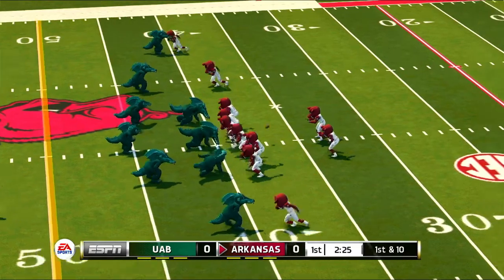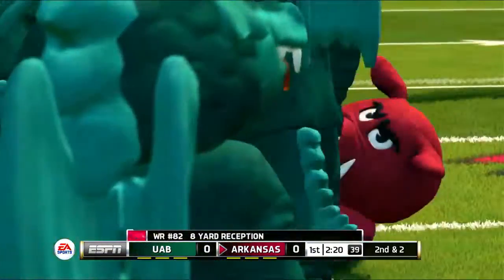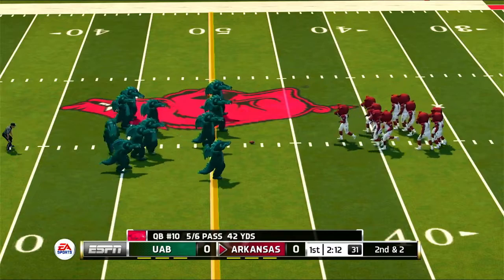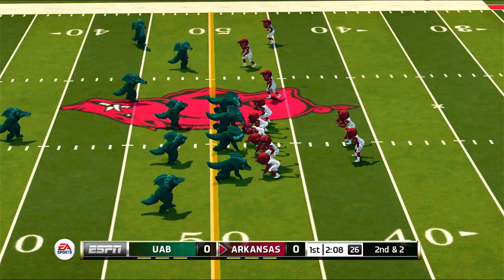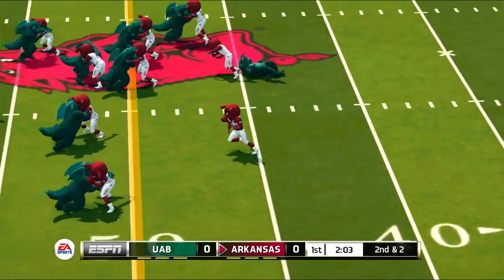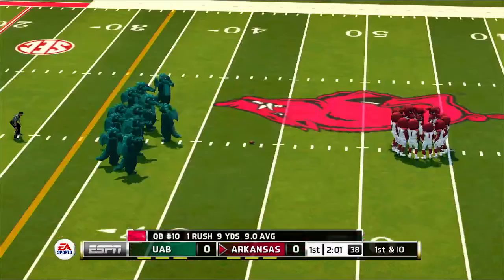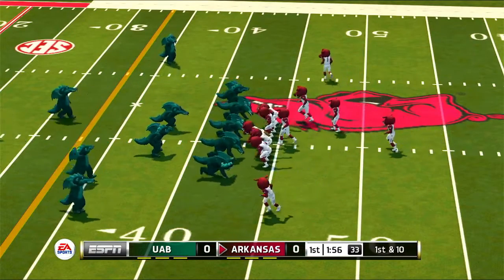From their own 39-yard line, it's first down. Brought down at the 48-yard line. That makes it second and two. Check tight right. Makes it out to about the 43. We've got a first and 10, ball on the 43-yard line.